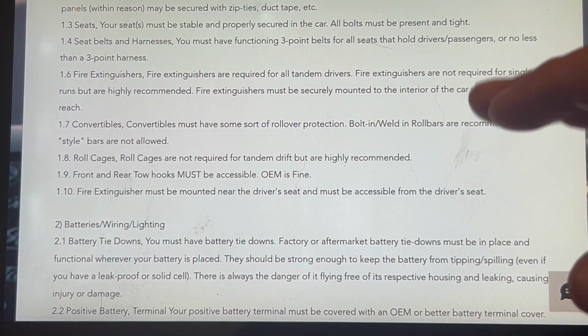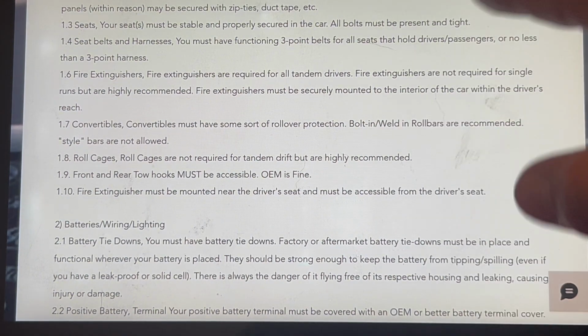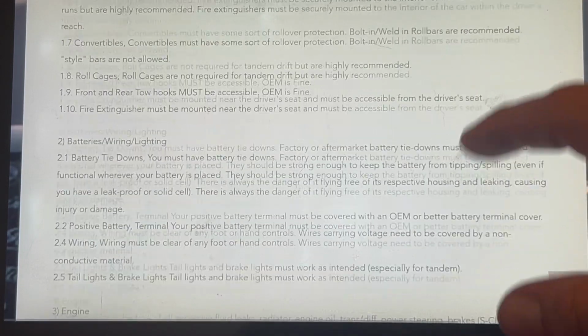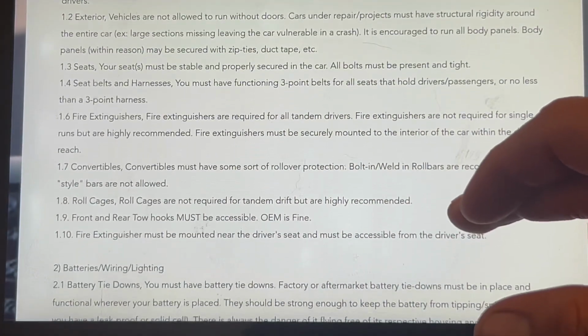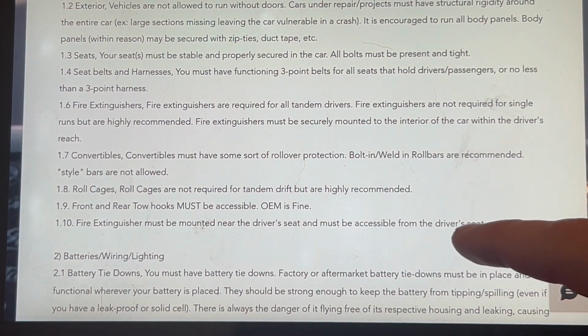Harnesses and seat belts. I have stock seat belts right now. One of them's a little finicky, I'll show you that, so I might need to get a different seat belt, but there's that information there. Fire extinguishers are required, and down here it does specify that it must be in reach of the driver, so we are going to be double checking that for myself. I do have a fire extinguisher, but we're gonna have to verify that I can reach it at all times.